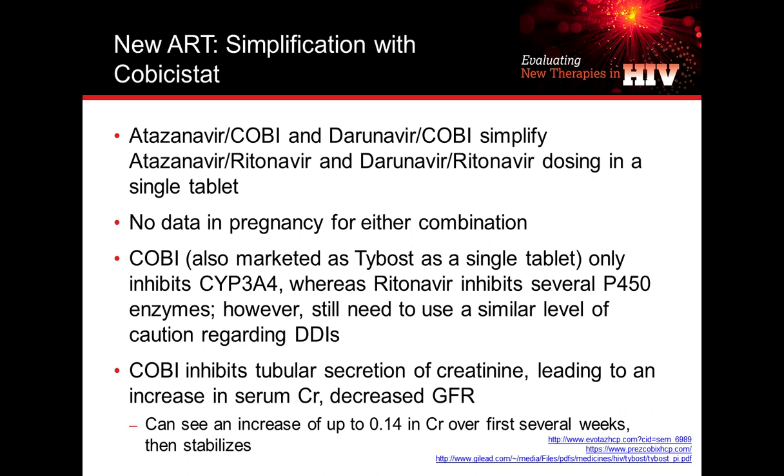COBI is also marketed on its own, Tybost is the name. It's a single tablet. I haven't seen it used very much on its own. Its main function is being given in combination. But interestingly, although it boosts, just like ritonavir, COBI only inhibits the CYP3A4, whereas ritonavir inhibits several P450 enzymes. So there are fewer drug interactions with COBI than ritonavir, but you still need to look very, very carefully whenever you're giving COBI to a person on other medications, because it still can interact. So still need attention to that.